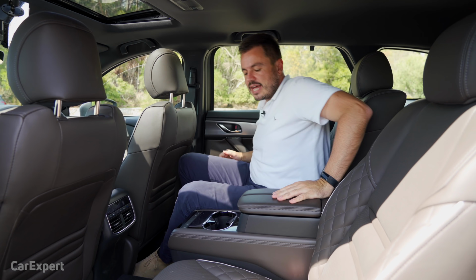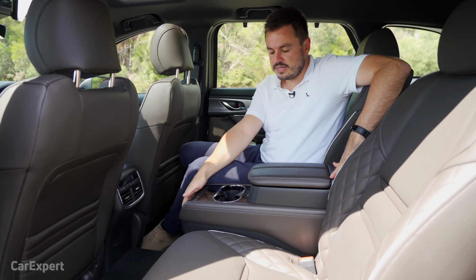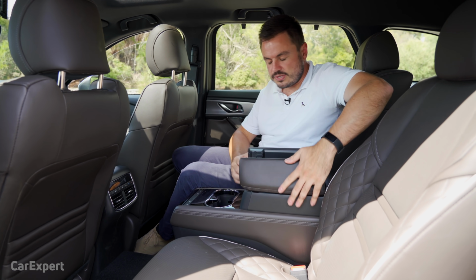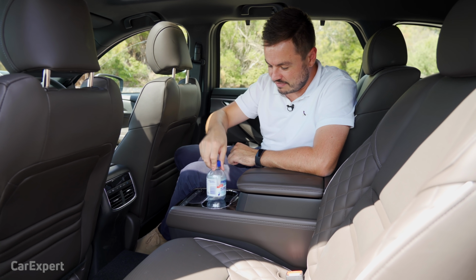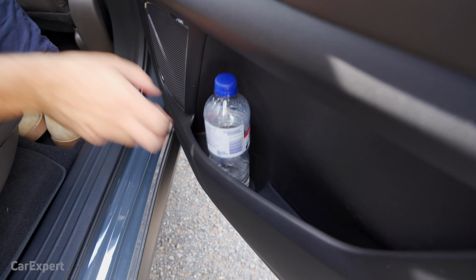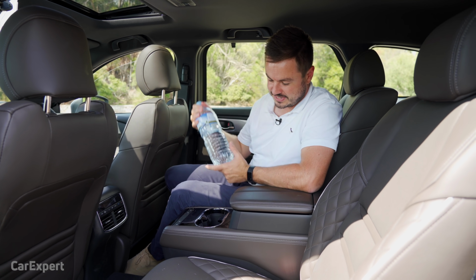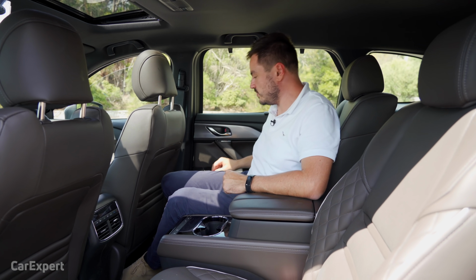Now this 6-seat layout means you get this center divider here. This can't become a seat, this is just permanently here. That comes with 2 cup holders and then also this center slot here. So let's start with our drink bottles. We'll see how they fit. So that fits in normally. That also fits easily in the door, but let's see if our Whopper fits here and in the door. So it doesn't fit there, but it does fit in the door, which is pretty good.